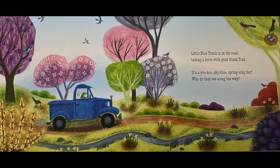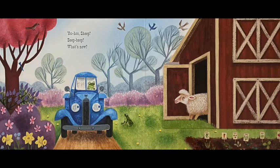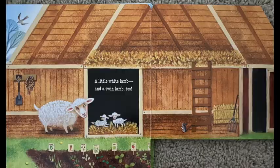Little Blue Truck is on the road, taking a drive with good friend Toad. It's a yoo-hoo sky blue spring sing day. Who do they see along the way? Yoo-hoo! Sheep! Beep beep! What's new? A little white lamb and a twin lamb too.